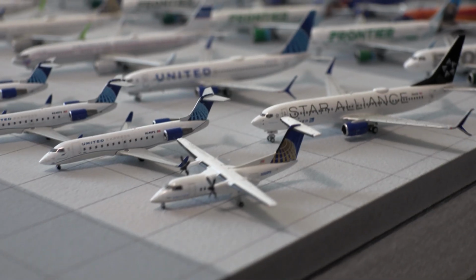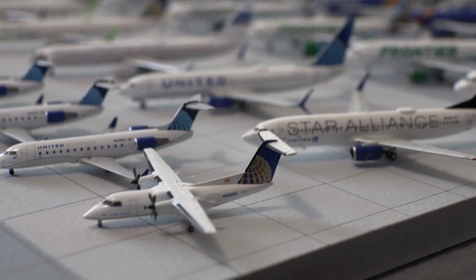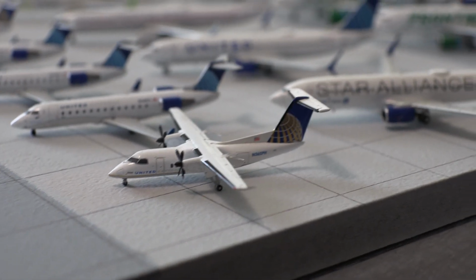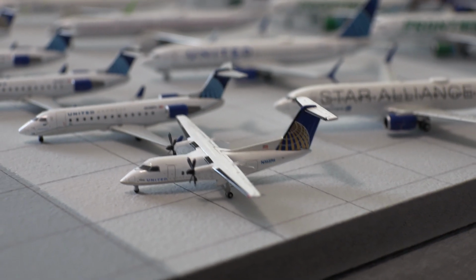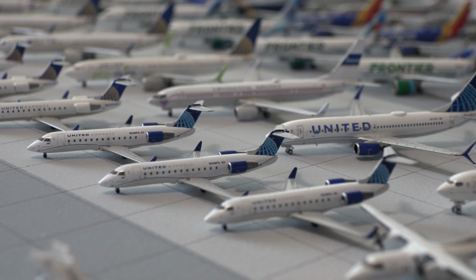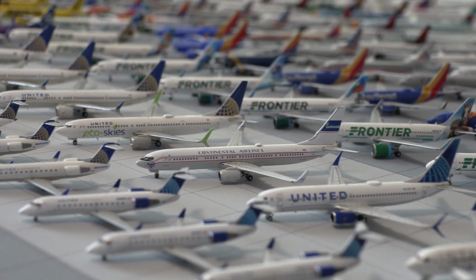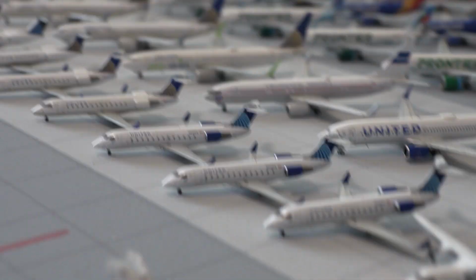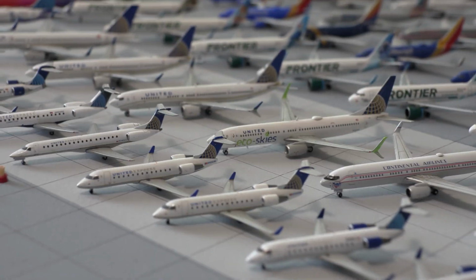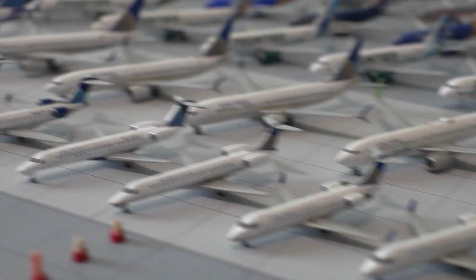We are going to start off on our first row, which is predominantly all United. We do have this United Express CRJ200 by Gemini Jets. Then we have 3 United Express CRJ200s in the new livery. I believe this was the May release, so these are all by Gemini Jets. Then we have 2 of the old livery ones by Gemini Jets.